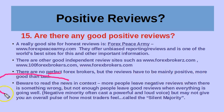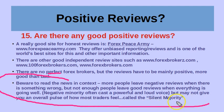And finally, this is important. Remember that there's a silent majority. There may be some traders who've had a bad experience with some brokers, even some of the best in the world, and they're the ones that will always comment on these review pages. So you're going to get sometimes a lot of negative comments, but that's the silent majority. The majority of the traders who are very happy are not going to post good comments unless they're asked. So just remember that when you're watching, it can be biased.